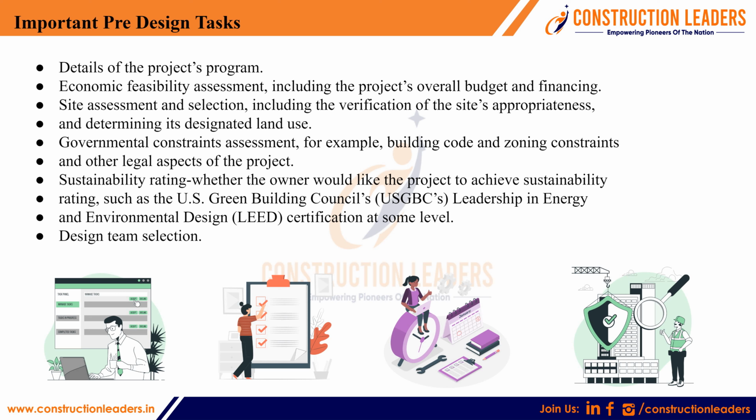And these are some important pre-design tasks. Details of the project program, we should have each and every detail. Economic feasibility assessment, including the project's overall budget and financing. Site assessment and selection, including the verification of the site appropriateness and determining its designated land use. Governmental constraint assessment, for example, building code and zoning constraints and other legal aspects of the project.